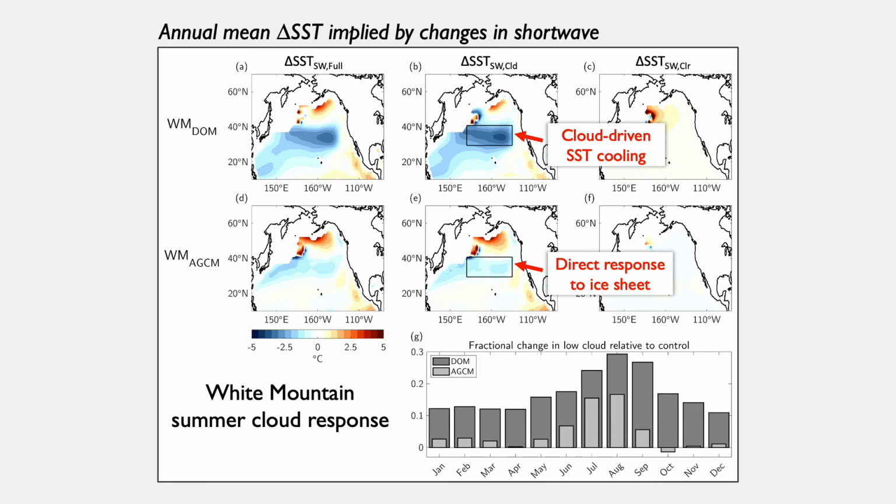And that's when we expect the largest thermodynamic response to ice sheets anyway, because we get the most insolation to reflect in the summertime. And you see a very similar response in the White Mountain dynamical ocean model simulation, with the difference, once again, further highlighting that low cloud SST feedback that exists in the dynamical ocean run but doesn't exist in the AGCM run. So in summary, the direct atmospheric response to thermodynamic ice sheet forcing in the summertime is to produce low clouds, or an increase in low clouds over the North Pacific, which is cooling SSTs.